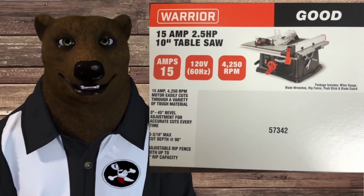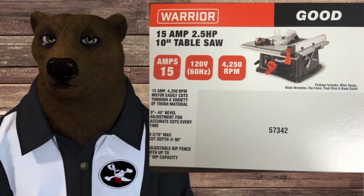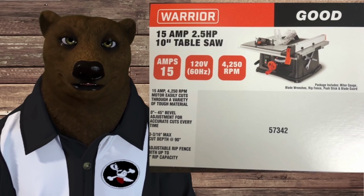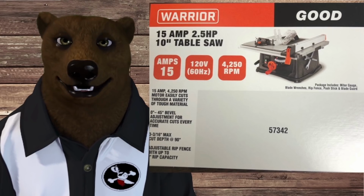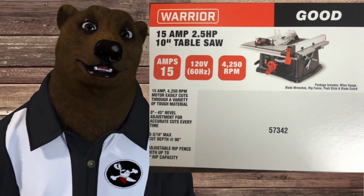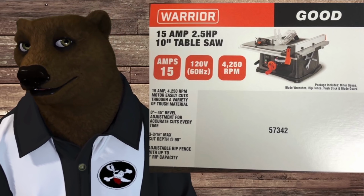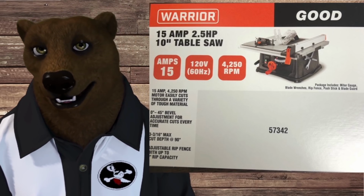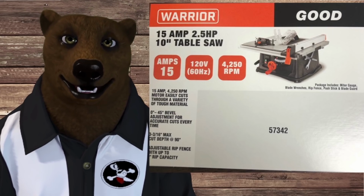This is definitely a step up from the old Chicago Electric there. It's a 15 amp, 2.5 horsepower. Oh, God, the horsepower rating of these things kills me. This is not a 2.5 horsepower, but 10-inch table saw. And don't blame Harbor Freight. They all fudge the numbers on this sort of thing. But anyway, 120 volt, 4250 RPM.